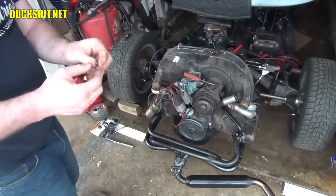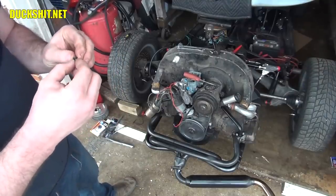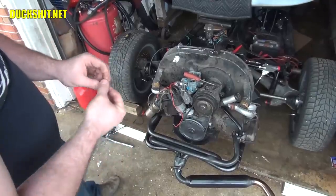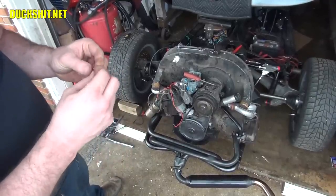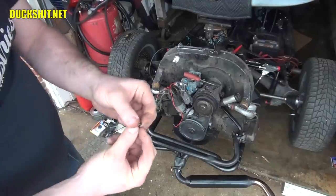So let me go ahead and grab a bigger jet. We're going to put in, hell, we could actually put a 130 in it now, and it might be just fine. Well, let's see what we got. You know, I don't see the jets here either, so I'm going to have to go inside and get them. I believe I left them on the kitchen table. Be right back in a second.